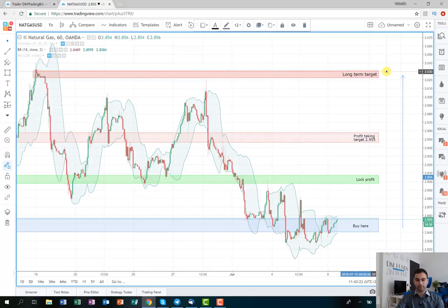If the price reaches this level, we are going to close 100% of the exposure, and we are going to enjoy our profit. As I said before, we are playing this product very often. However, here the setup is not exactly clear, so this is a slightly riskier position, but hopefully we are going to be able to play it correctly and extract a good profit from it.